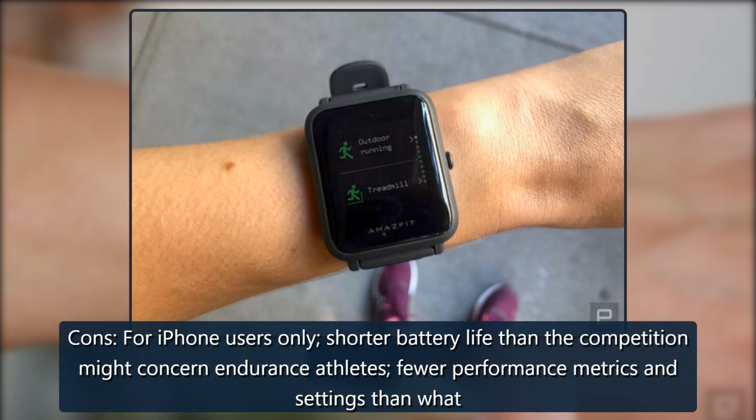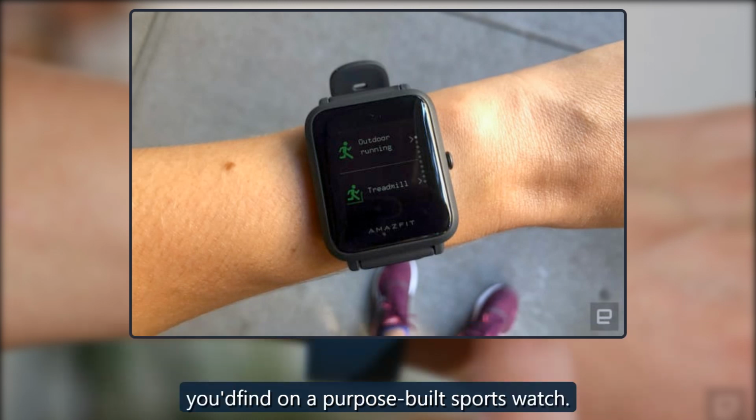Cons: for iPhone users only. Shorter battery life than the competition might concern endurance athletes. Fewer performance metrics and settings than what you'd find on a purpose-built sports watch. Buy Apple Watch Series 7 at Amazon.